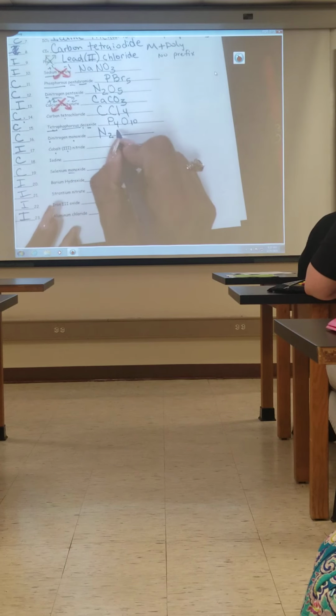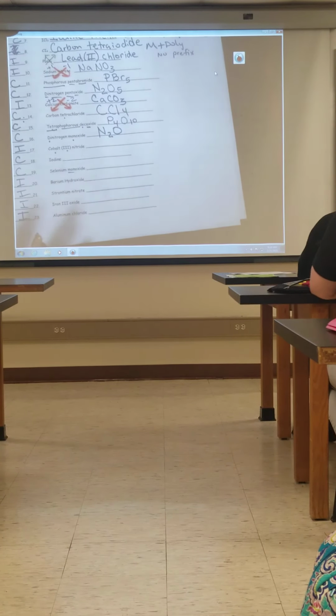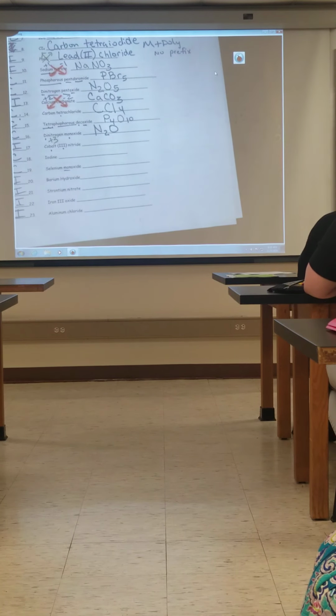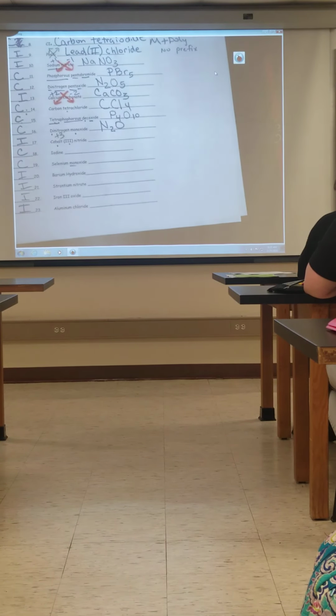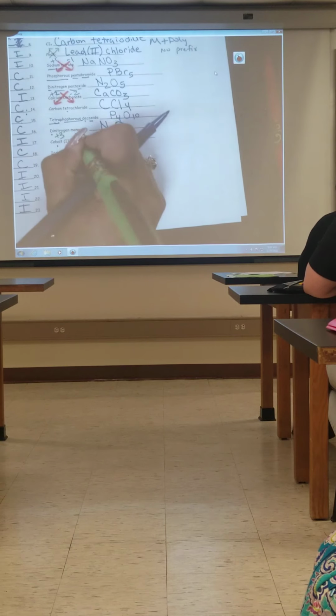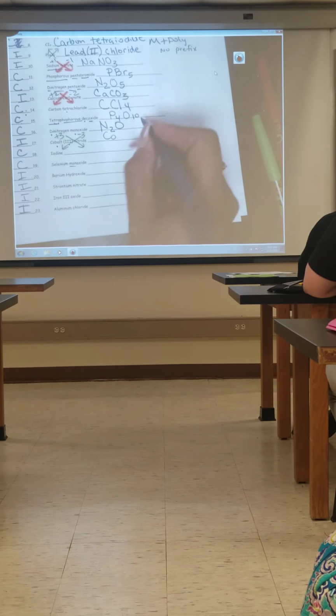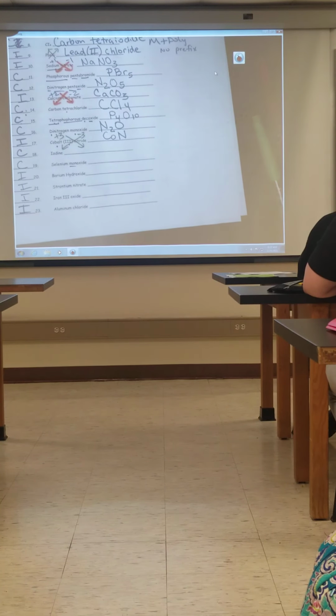Next one, dinitrogen monoxide. Dinitrogen, 2 nitrogens, monoxide, 1 oxygen. Cobalt, they gave me my parentheses for 3, that means it's a transition metal. So I'm gonna go ahead and say +3 charge. Why is it always a +3? Because all metals are always gonna be cations. Now, nitride, if I go to my polyatomic chart so that way I can find my nitride, it is a -3. Crisscross down, what happens? We have to reduce, so it becomes a 1 and a 1. In this case, it looks like C, little o, N. And we leave it alone, nitride for nitrogen.